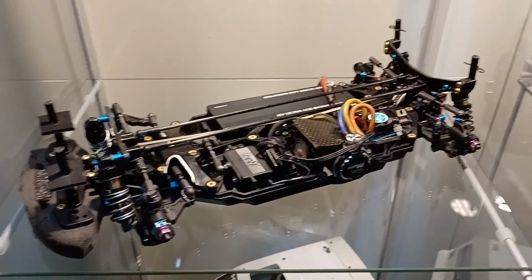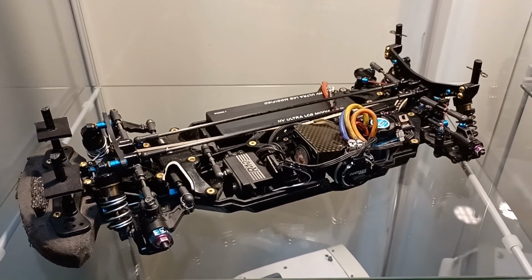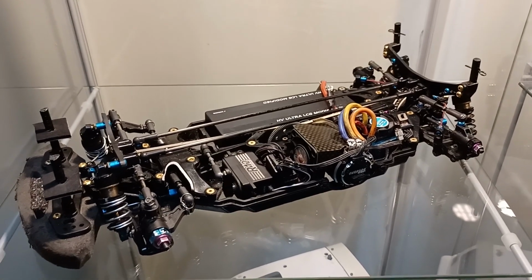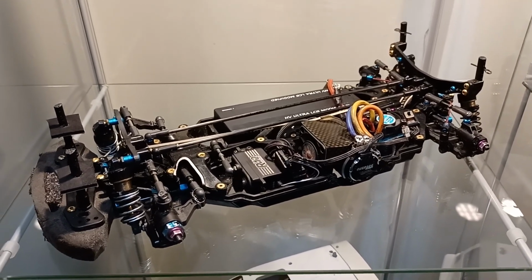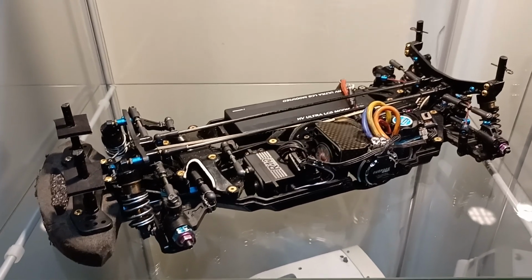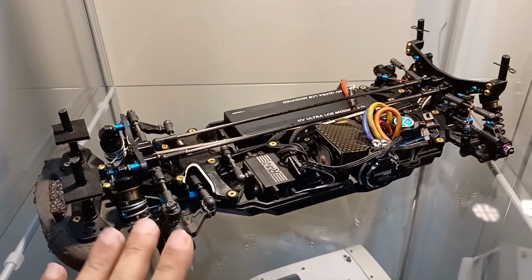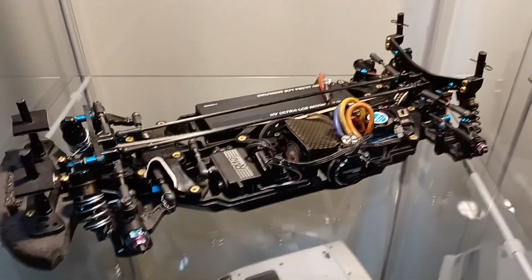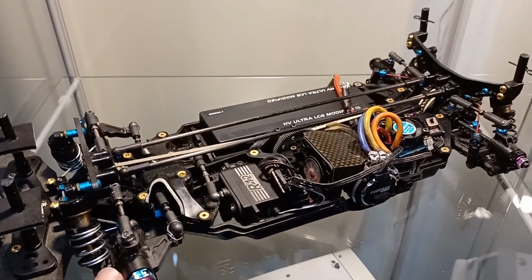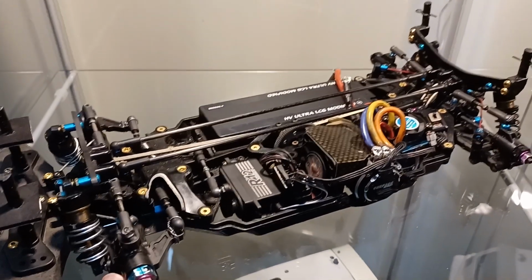And I would say if you're on, I guess I would say club level, national level, I think you don't need the latest equipment. All right. So one example is this. This is the Tamiya TA05. This is from 2005. That's around 16 years ago.